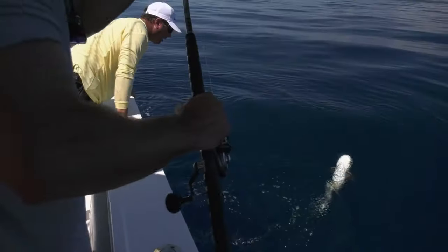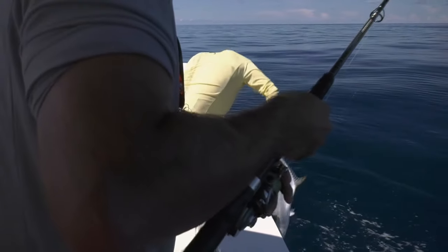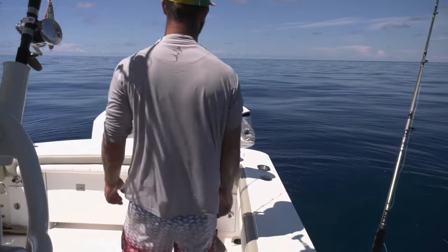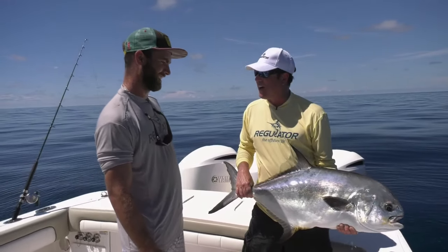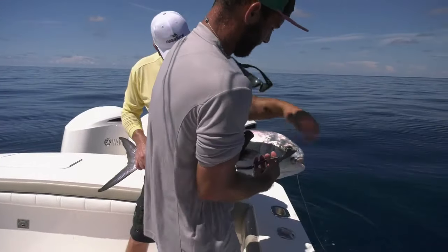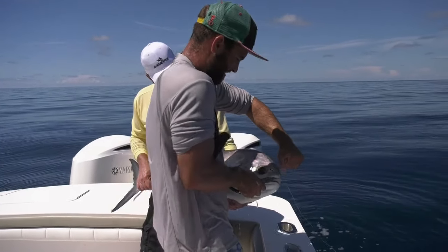He's down there putting up a battle, dude. Man, way bigger than the other one. That's a 30 pounder. I got him. Oh my goodness. Drake, you did it, bro. What a fish. Two incredible trophies in one day, Drake. That is a monster. Man, I'll tell you what, that is a permit. That's 30 pounds all day long, dude. Maybe more. That is a full grown one there.